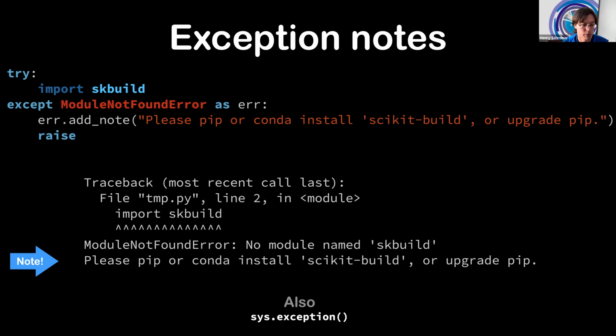You're not chaining it together and making your exception way longer. Generally, whatever you do here messes with the original exception. Now you don't have to, and you just have a way to add notes. You can add multiple notes and they'll just stack. It's really, really nice. Again, things like IPython will have to update to support this.